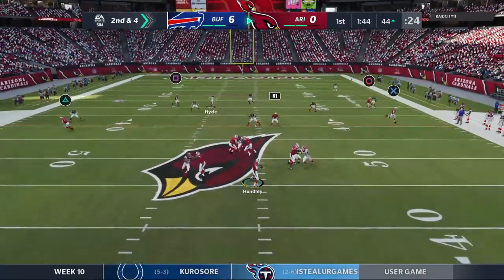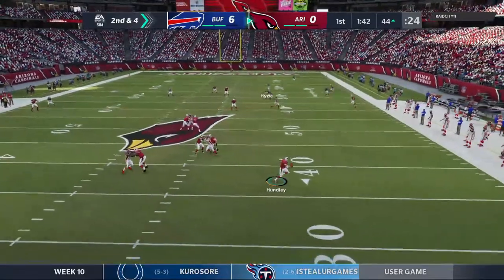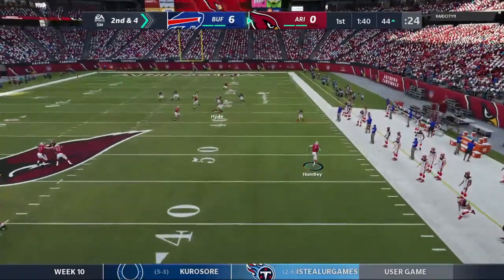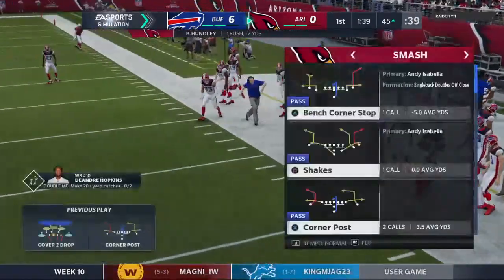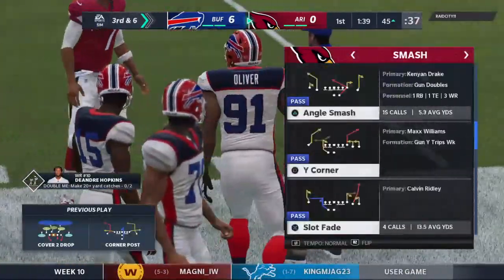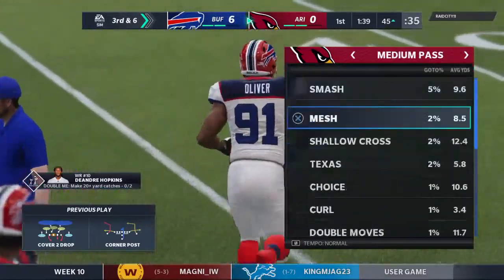Throwing, Hundley. Eluding the pressure right. And eventually taken down here. Great coverage downfield. And on that one, the protection just broke down.